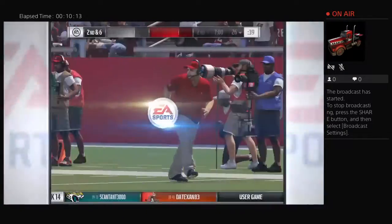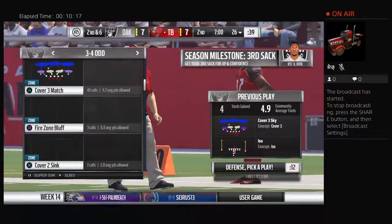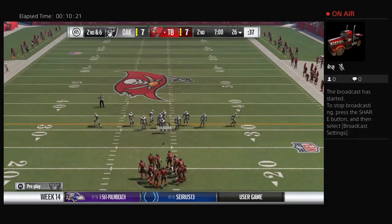Back now with Charles Davis. I'm Brandon Gaudin. It's the Bucks in possession of the football as we begin the second quarter. They've got it 2nd and 6 to start things out.